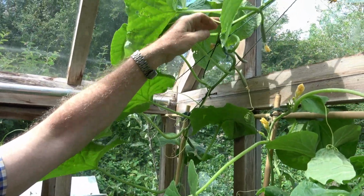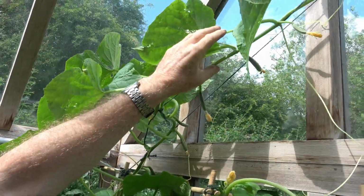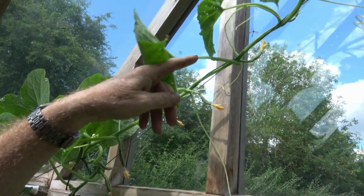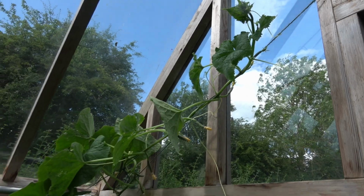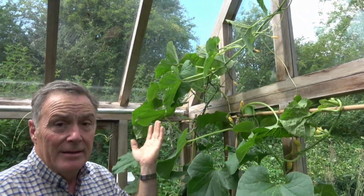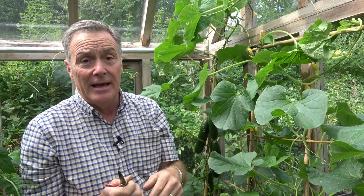I'm actually taking this one on some string that I'm twisting it round, and I'm going to take it all the way along there, and it will eventually go across the top of the door. So I expect that we'll probably get 15, 20 cucumbers off this plant by the end of the summer.